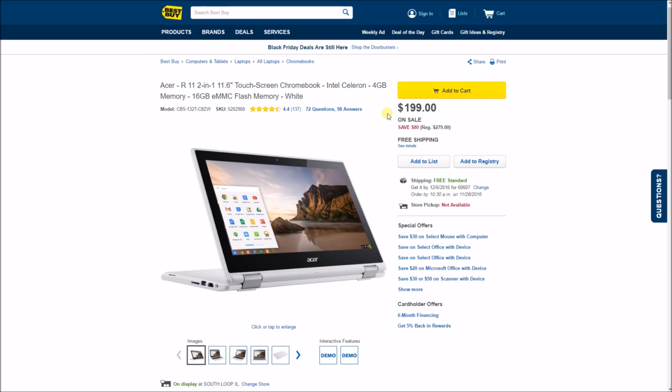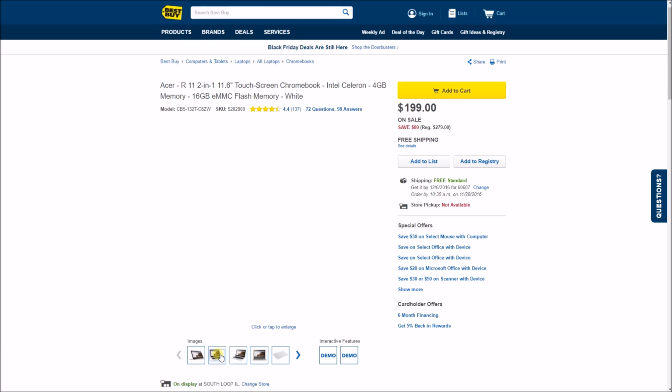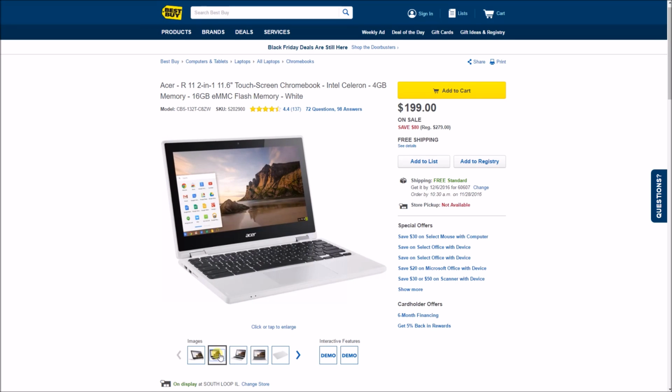Chromebooks run well on lower spec hardware. Now, this is $80 off the $279 price point. So at $199, I think this is a really great laptop deal for those of you who have lighter computing needs or are really engulfed within the Google ecosystem.